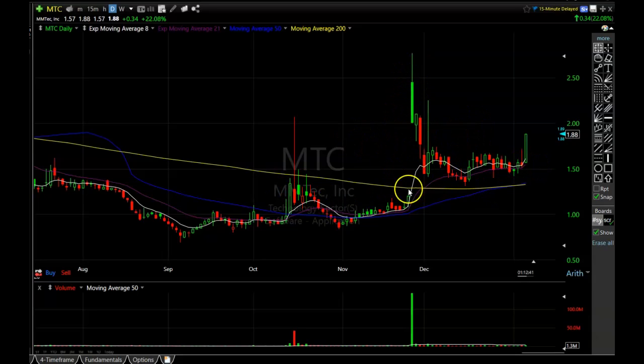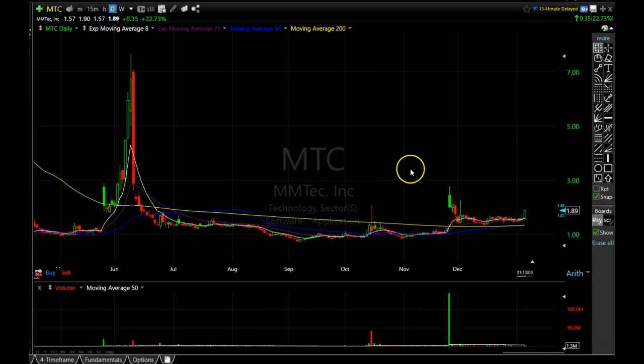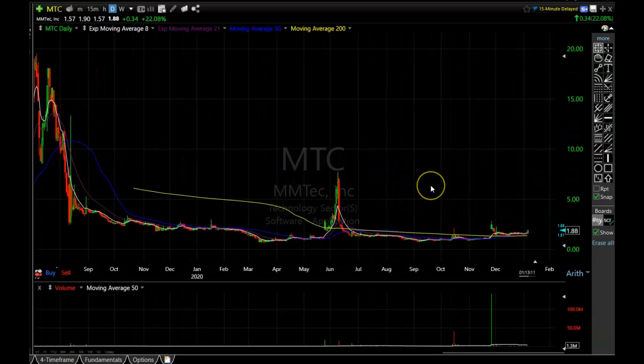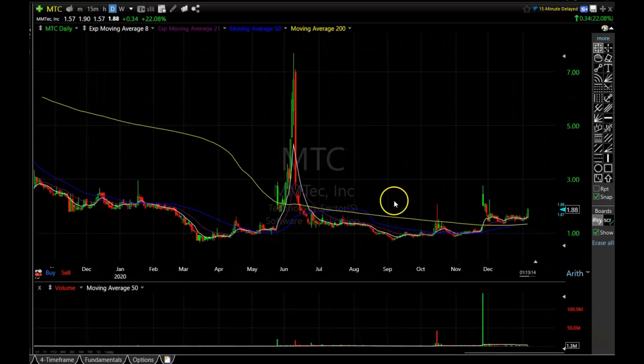Like here was the last time it showed up, and it just fizzled right out. But it looks like it is starting to move forward. But I am thinking now that it's above all these moving averages, that this move that it's starting to make right now could be finally the real one. If I back out of here, this thing has jumped on my scan I don't even know how many times.